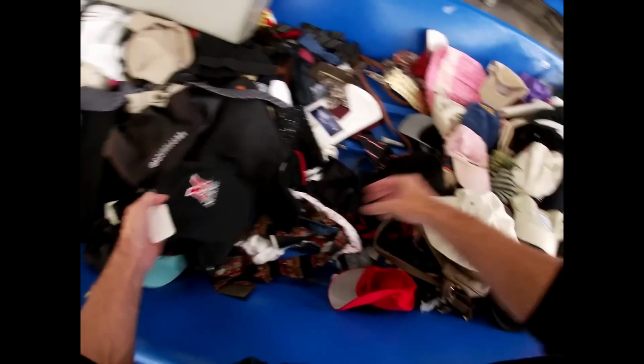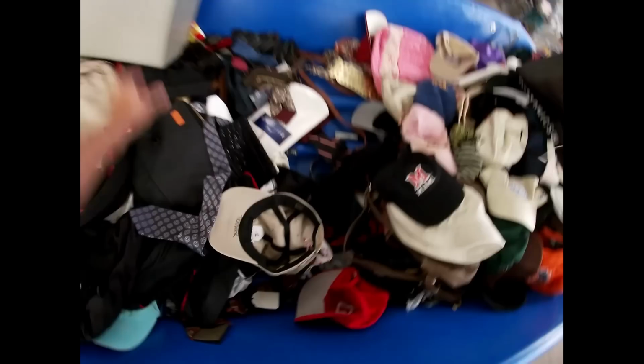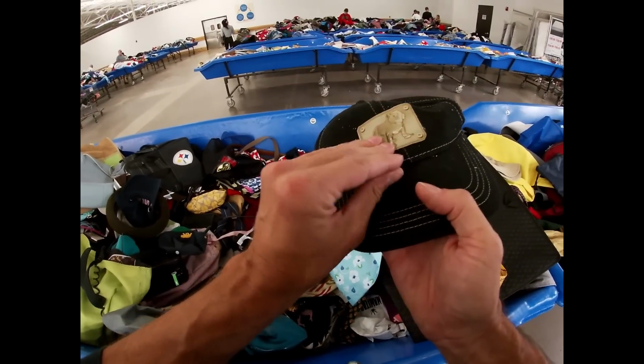There really aren't that many great comps on that hat, I think, because it's youth. So if you have success selling youth hats, let me know in the comments. I don't sell youth hats, I don't sell a ton of youth shoes. I try to stay away from all that stuff.